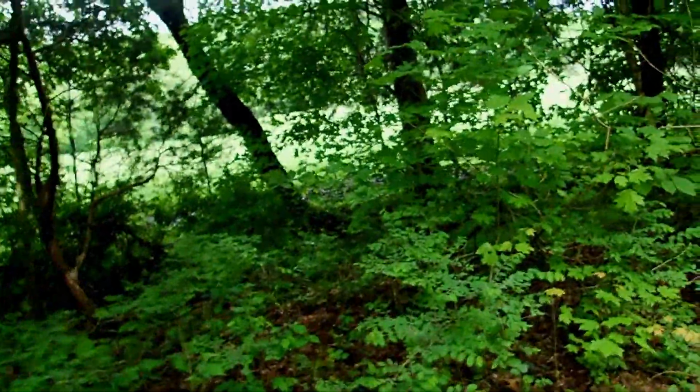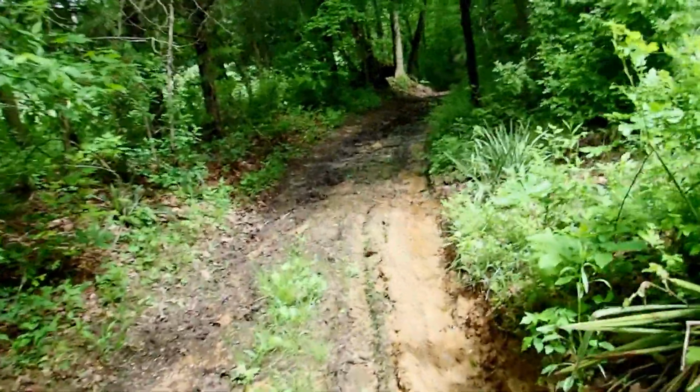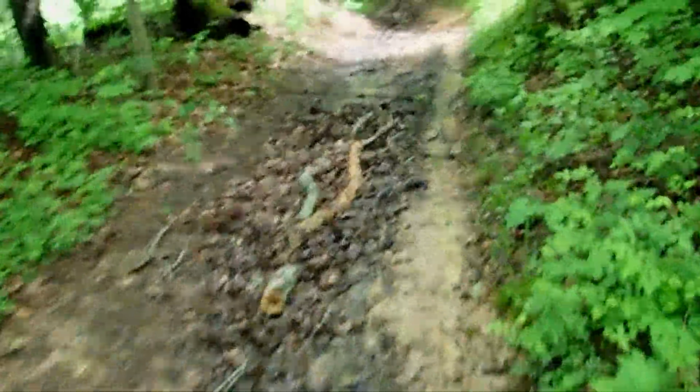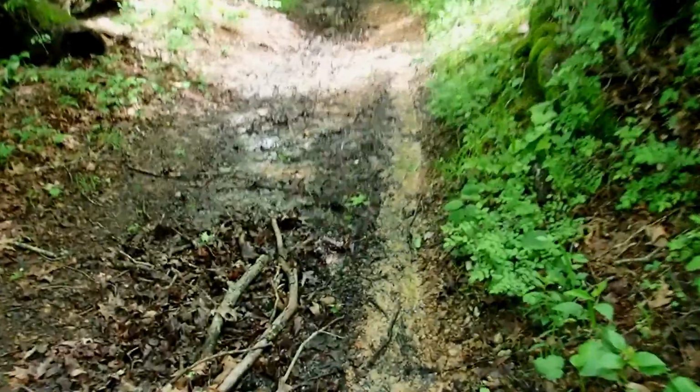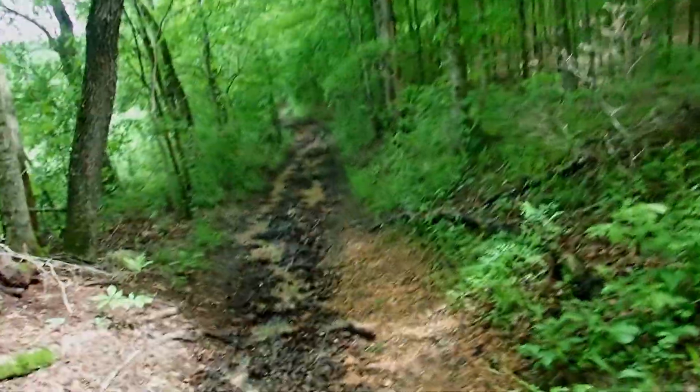but you drop onto this little ATV trail, and then you head right along the fields here. It's pretty muddy. Probably just because it's kind of dug up and it turns into a bit of a creek, I suspect. But this means that we're just about there.